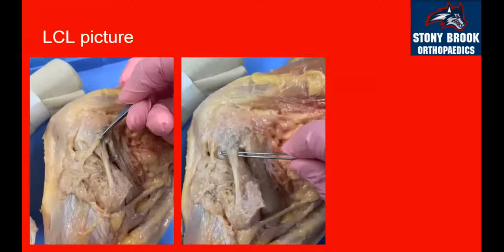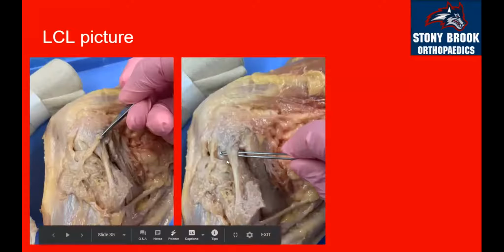So this is a gross anatomy picture from our dissection, which we'll go into in the future. You can see here your ALL, here's your LCL, and nicely showing the anatomy here.